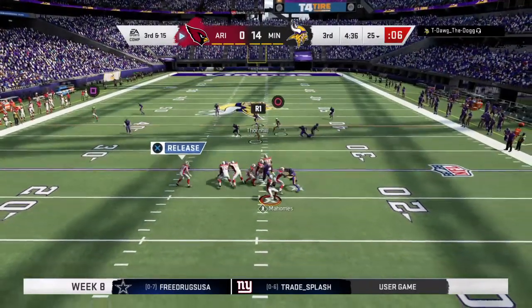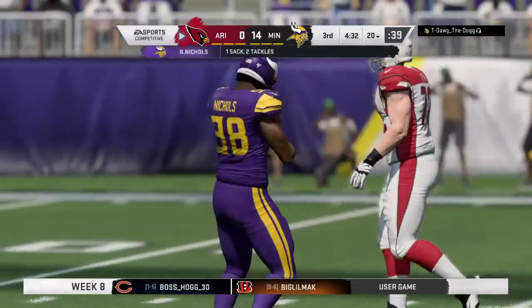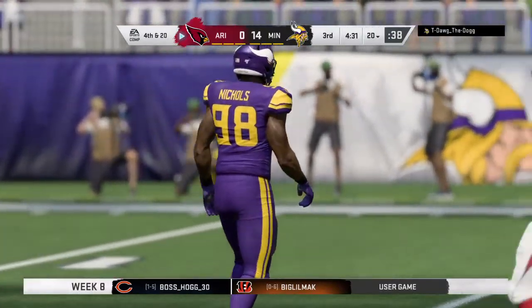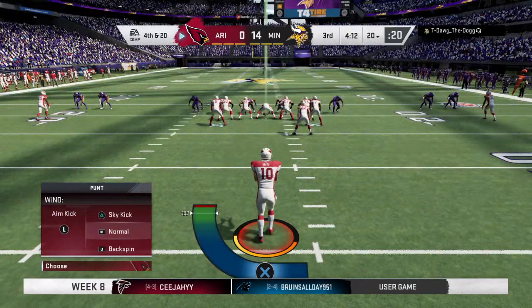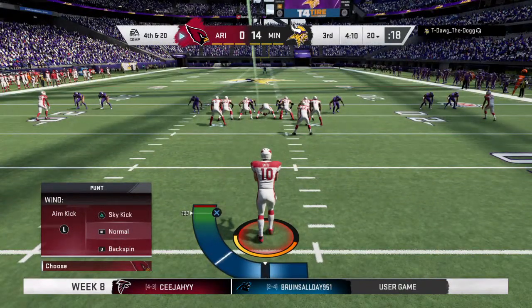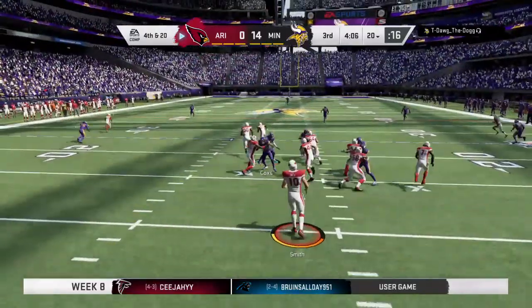Mahomes going to throw. Nowhere to escape, and he goes down. Below Nichols. He's the culprit, causes a loss of 5, and it brings up 4th down. Here comes the Cardinals punter now. As the drive goes backwards, so he's on to punt it away.